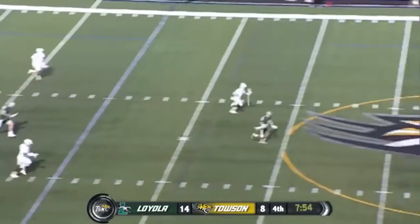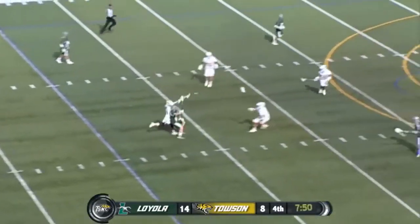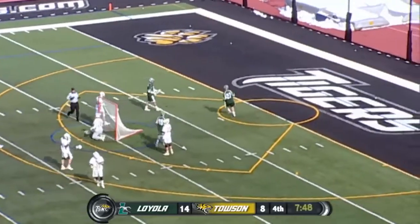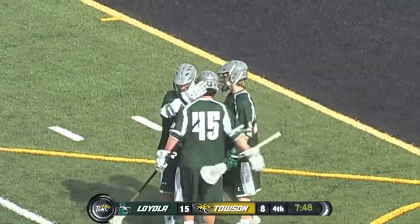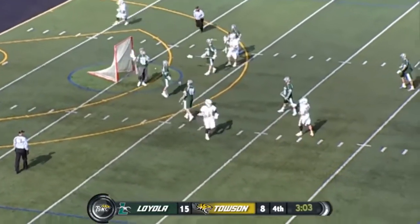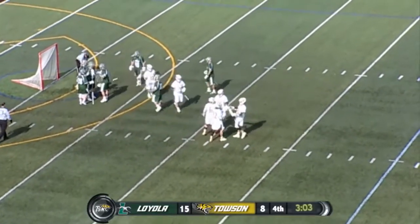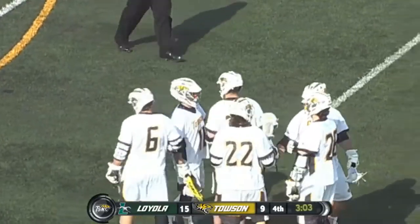Of the goaltender, Lamone, who makes the save, passes it ahead. Here comes Loyola on the run. Feed to the right. Haywire shoots. Haywire scores. 15-8 with 7:48 to go in the game. Hodgson moves behind the cage to Parks. Parks turns, spins, shoots, and scores. So Spencer Parks with the hat trick. And he's actually got a double hat trick. Three goals and three assists.